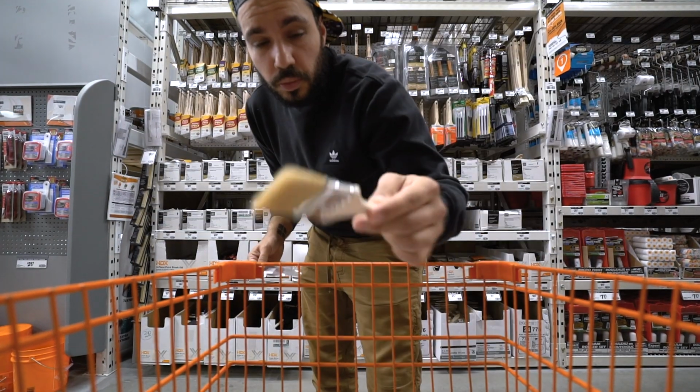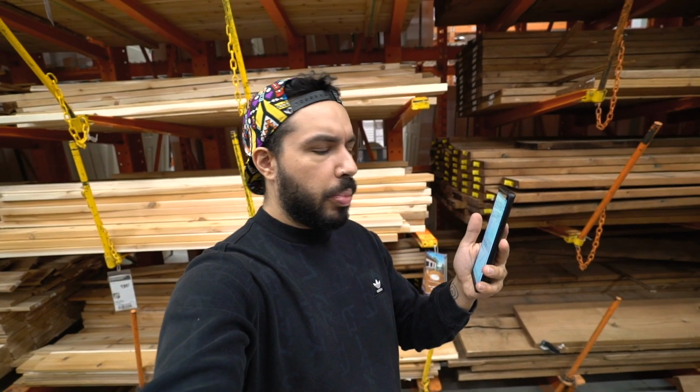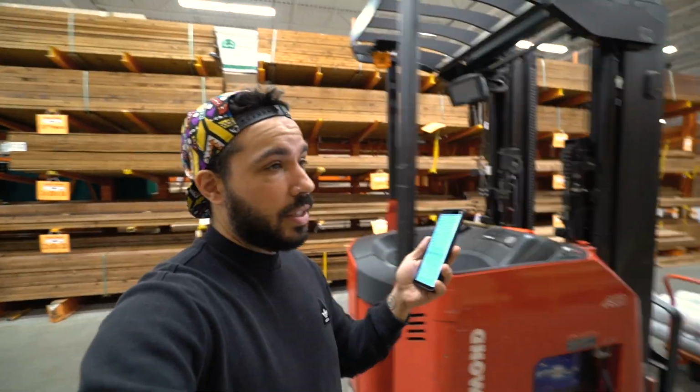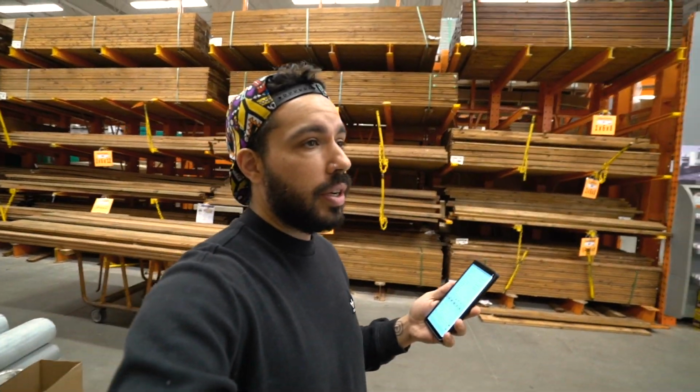Now I am looking for lumber, 1 by 10 by 6 pine. This is for our shelving. Wow, I'm glad I have this list because I would not know what to look for. I'd probably go for whatever's cheapest and not the best option for what we need. We got you. 1 by 10.